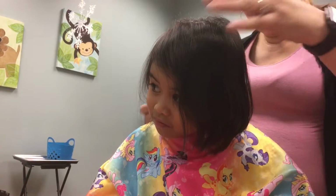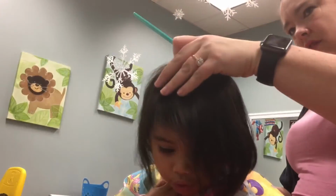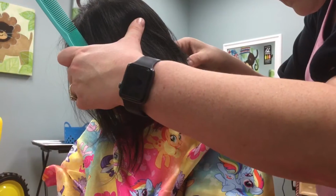Okay. So put your chin down. There you go, right there. All the way down, Ava. Keep looking down. Keep looking down. Yeah, Papa will give you a toy. Can you get her a toy? You can get a toy.